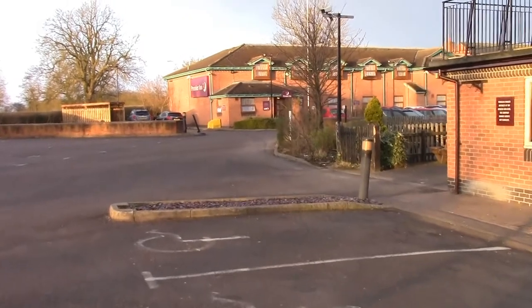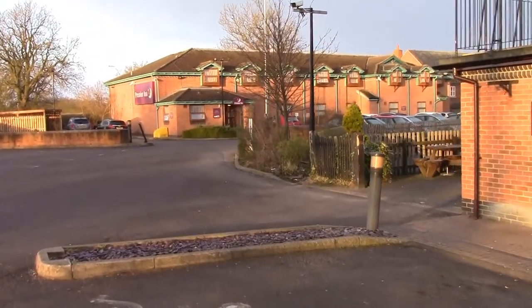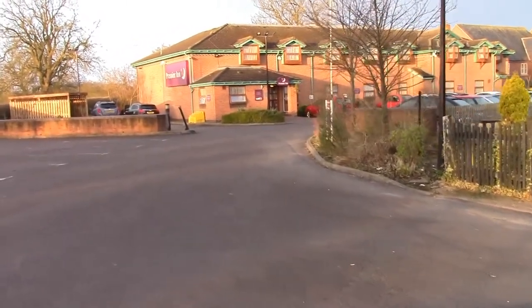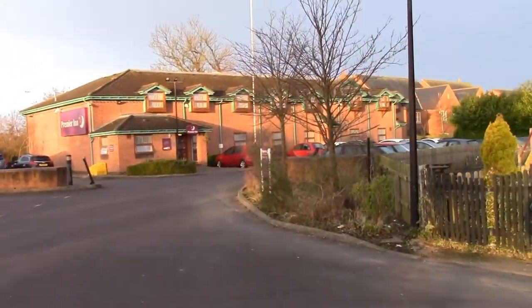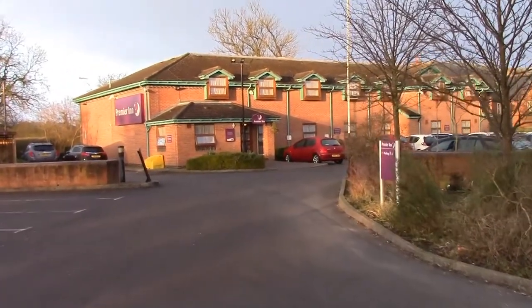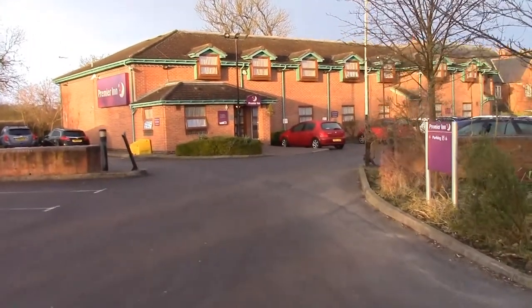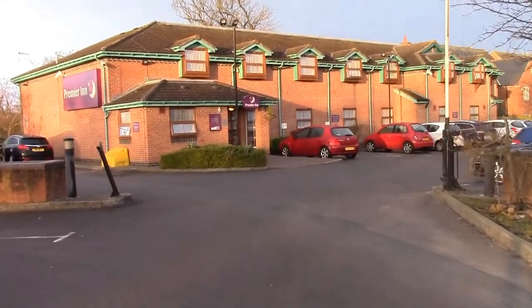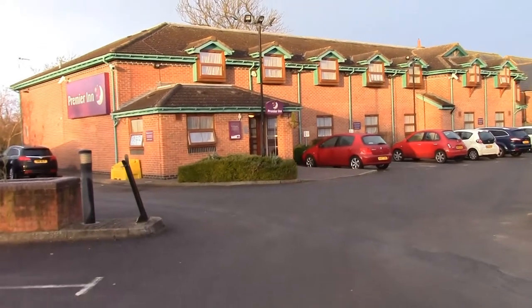So the plan for today is Bruntingthorpe. Let's hope I find it this time. Last time, the TomTom didn't work very well. I drove all around it but couldn't find it. Found it in the end. This time, Waze, and this is where I stayed last night, and no one fainted.